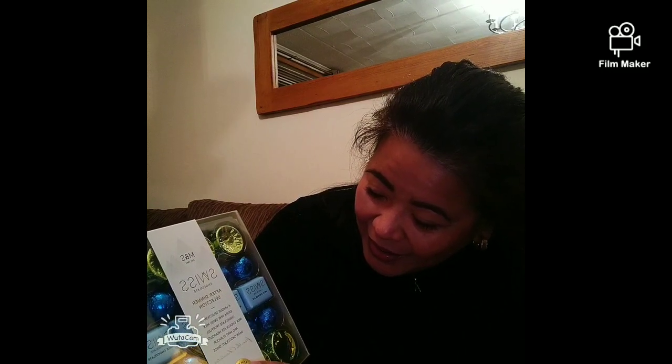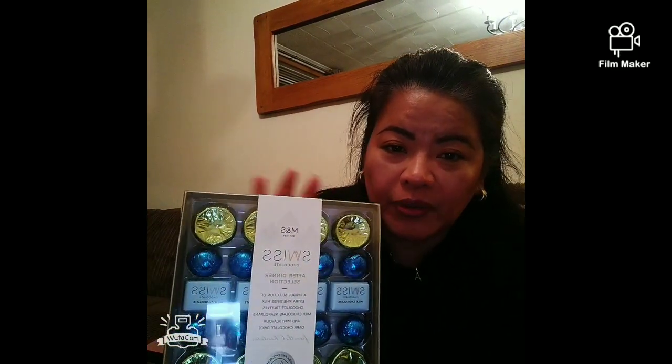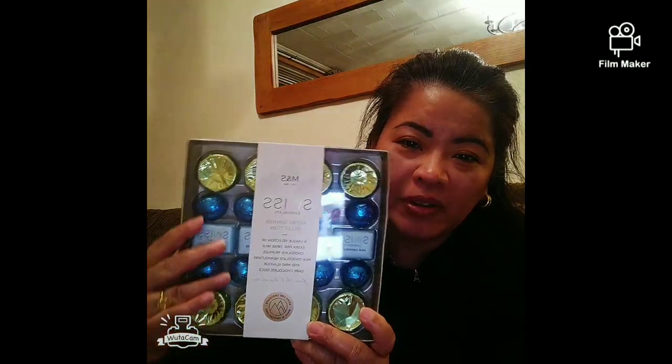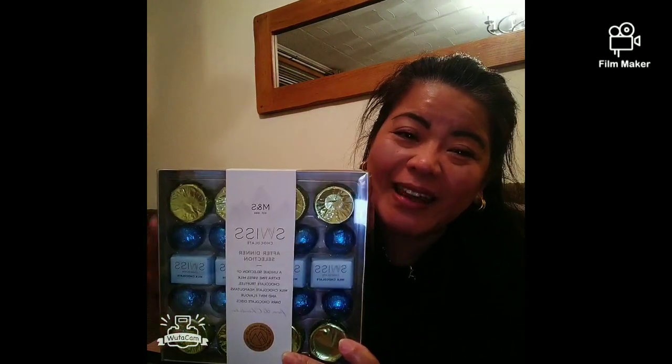So, this, it says here, after dinner selection, a unique selection of extra fine Swiss milk chocolate truffles, milk chocolate Neapolitans, tingnan mo di ko mabigkas, and mint flavor dark chocolate disc. So, ang pinaka base niya dark chocolate, tapos iba-ibang flavor din. Nakita niyo naman, napaka Christmasy ng dating niya, di ba? Parang mga Christmas balls lang. Pero ganun pa man, pwede rin siya kahit hindi Christmas. Excited din ako dito. Ito hindi pa nabubuksan.